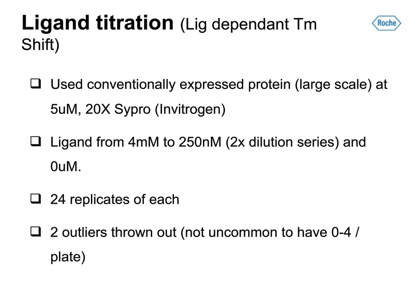We used the conventionally expressed large-scale expression of the protein, and we used around 5 micromolar with the 20x concentration of the SYPRO Orange, the reporter molecule. And the ligand, we started off with the 4 millimolar concentration all the way to 250 nanomolar concentration with a 2-times dilution series. And we do have a 0 micromolar concentration as well to depict the reference column.